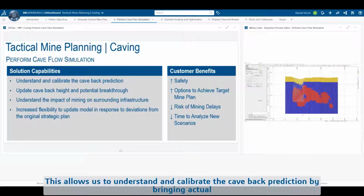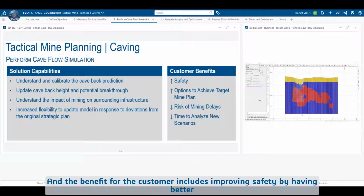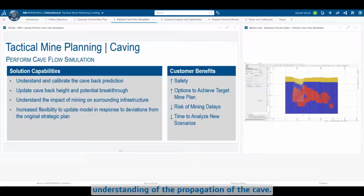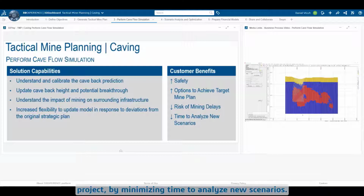This allows us to understand and calibrate the cave-back prediction by bringing actual data, updating cave-back height and potential breakthrough, and understanding the impact of mining on the surrounding infrastructure, with increased flexibility to update the model in response to deviation from the original strategic plan. The benefit for the customer includes improving safety by having a better understanding of the propagation of the cave, the ability to achieve the target mine plan, and reducing risk in mining projects by minimizing time to analyze new scenarios.